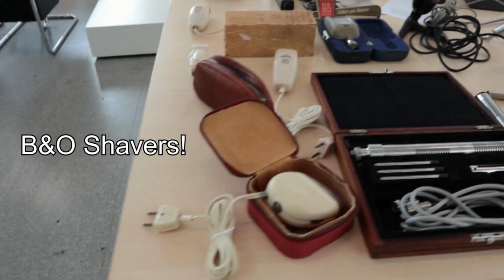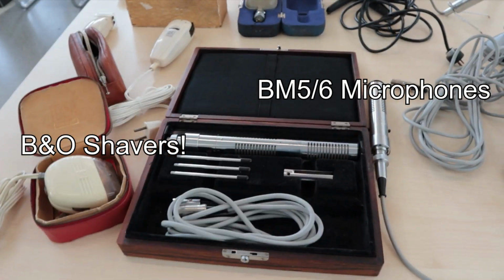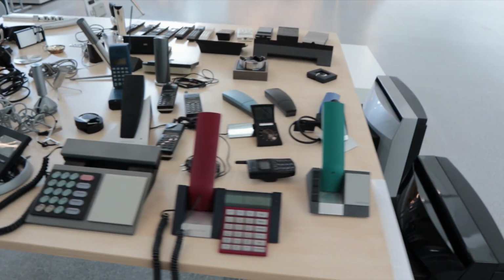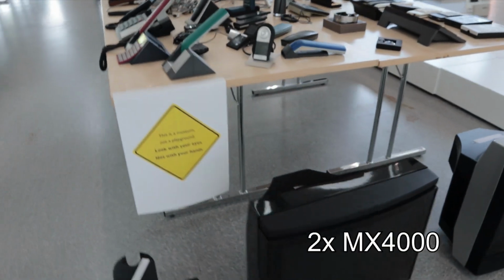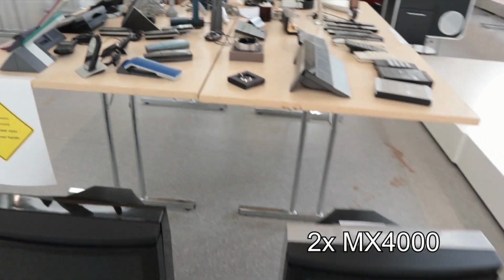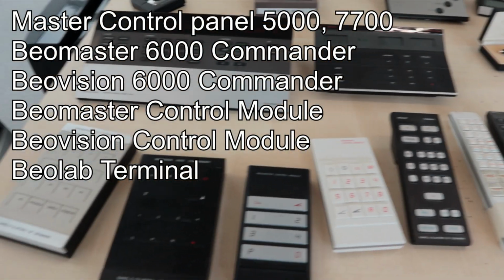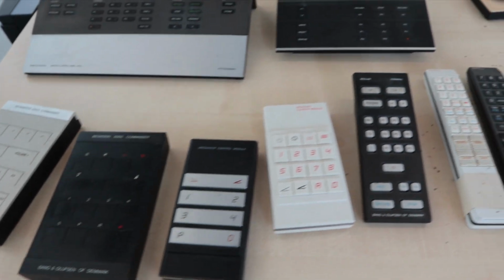And here, this is incredible, feel free to pause this. We've got the shavers, the BM5 and BM6 microphones. We've got a wonderful collection of Beocom telephones and mobile phones, including the Serenata, which I know several people are still using. More of the MX TVs, and we've got quite an incredible display of remote commanders and remote controls, including some of the two-way systems.